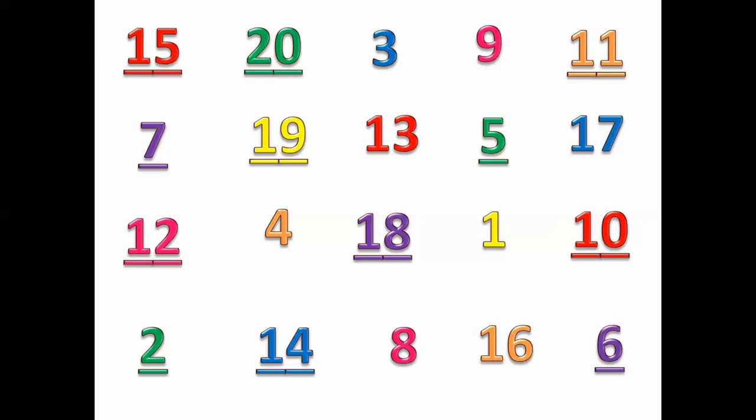Point to number 1. Good. Point to number 8. Down at the bottom. Point to number 3. There's number 3. Point to 16. There's 16 at the bottom. Point to number 4. There's number 4. Number 17. Can you find 17? There it is in blue.